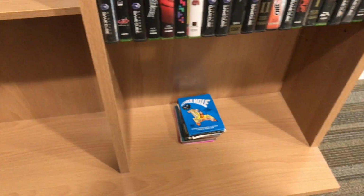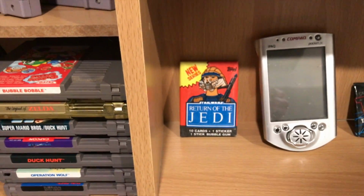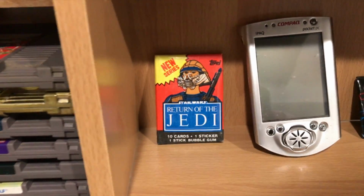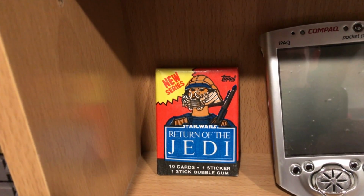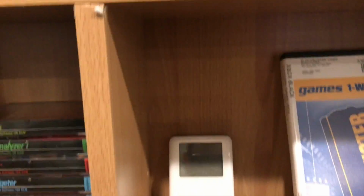I've got a couple of wax packs. I bought these Return of the Jedi cards recently, and there were some other random cards that came with it. It's like just the notion of having an unopened pack of trading cards from the 80s is, for whatever reason, appealing to me at the time.